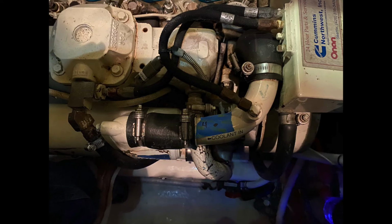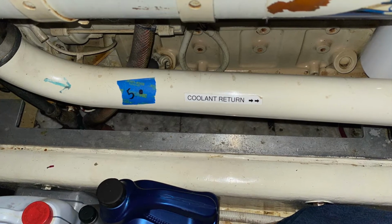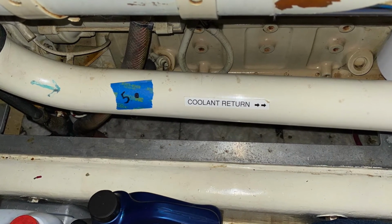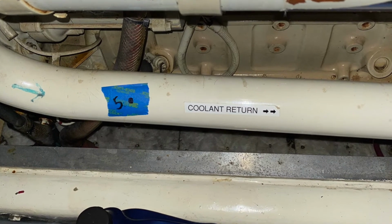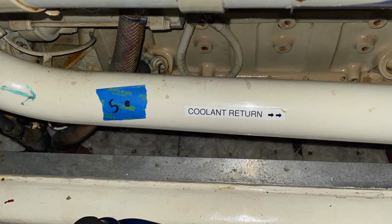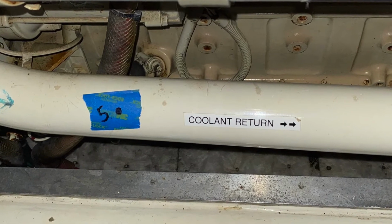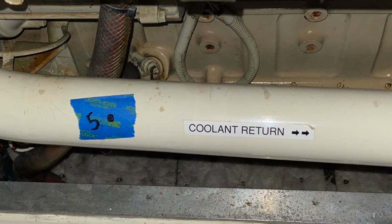We measure the temperature of the coolant as it flows into and then back out of the heat exchanger. The actual temperature will vary according to the temperature of the seawater. However, you should see about a 10-degree difference. If you see a decrease in this difference over time, it's a clear indication that something is blocking your heat exchanger and needs to be looked at immediately.